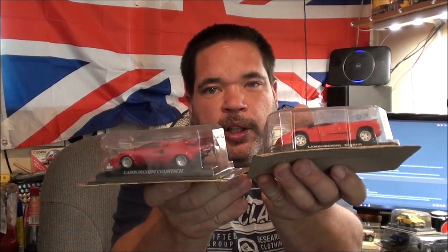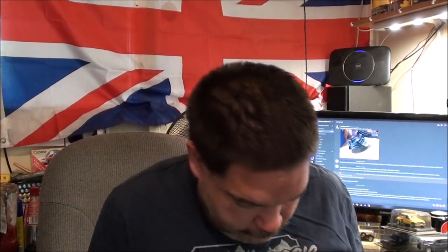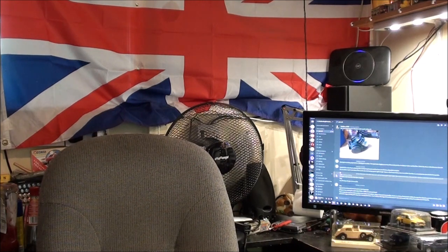A couple of Lamborghinis. I'd have preferred Ferrari. I'm not much of a Lamborghini fan, but I do like Ferraris. I do like chucking things around on the floor. So, yeah, got quite a few of them. There's actually one more here. That's not like these ones, but it came with the job lot. I really do like it.